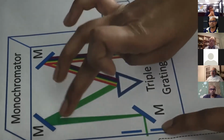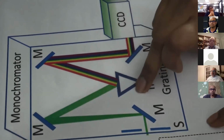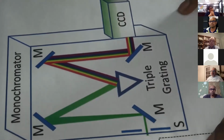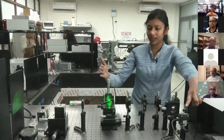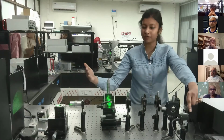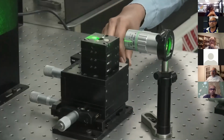So the scattered light is dispersed from this grating. There are 3 gratings, 600, 1200 and 1800 lines per millimeter. Then this light is recorded by this CCD detector. This is the camera which is used if we want to locate a particular position inside a sample. So with the help of this camera, we can find out that location and record the Raman spectra from that particular region. Now I will check the spectra of commonly used food additives.